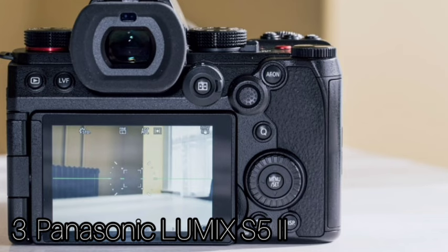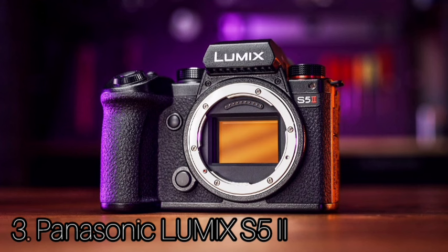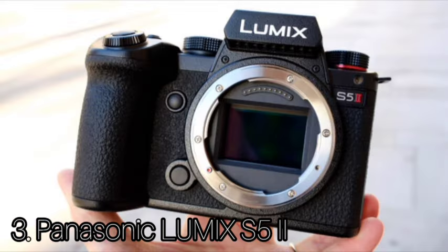The Panasonic S5 II is a bit bigger than its predecessor, with a more pronounced viewfinder bump at the top and slightly chunkier dimensions, which you can see from the top and the front. The camera feels very well built. It has a weather-sealed body made of plastic and magnesium alloy. The camera's ergonomics are excellent. With extensive physical controls and well-spaced buttons, it's very easy to adjust settings as needed, without accidentally changing an input.